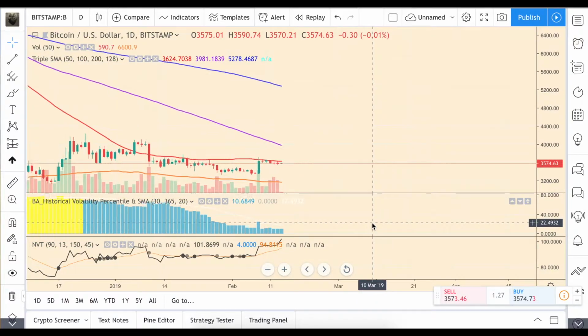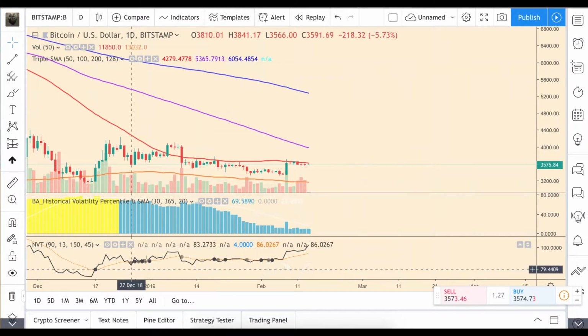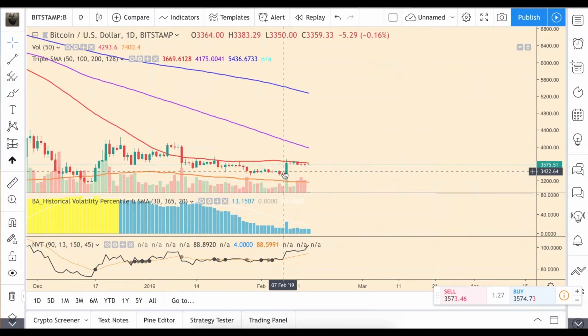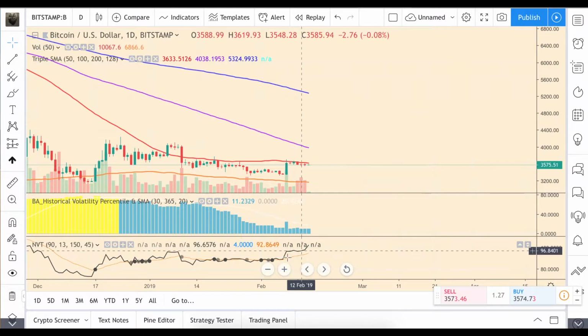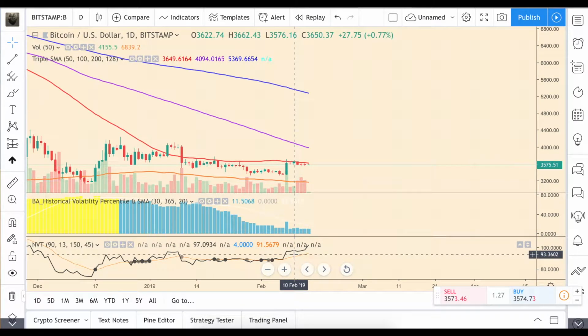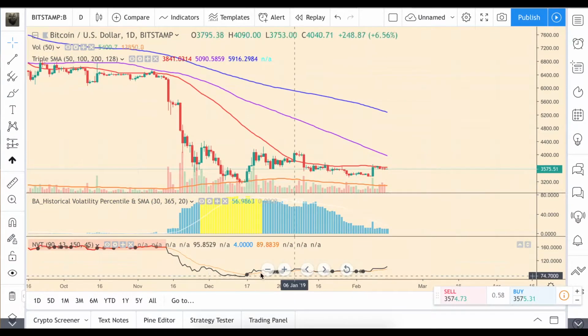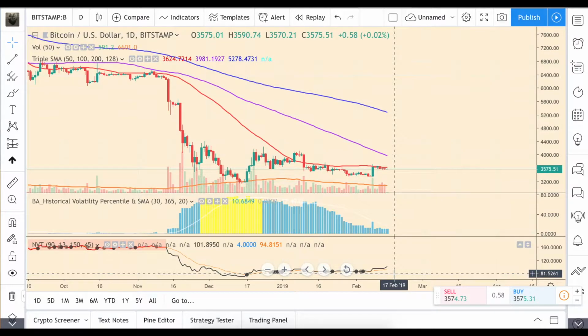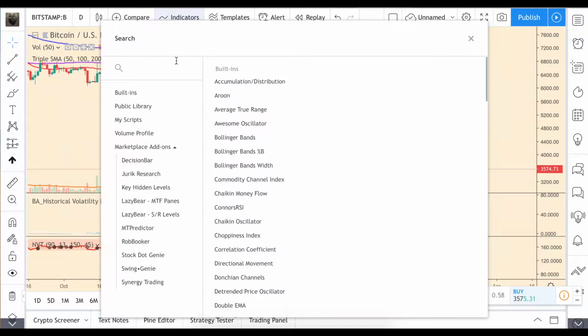And the NVT is actually very interesting. It's going a little bit higher, and during the whole period when we were declining in price, NVT was pretty much flat, and this is a clear divergence. So probably this is sort of a result of this divergence, and maybe we'll go even higher from that. So this trend of NVT indicates the price going up eventually, at least in the average setup.